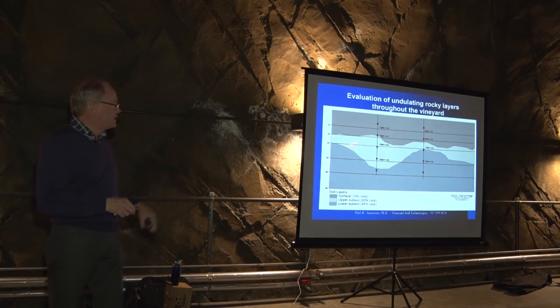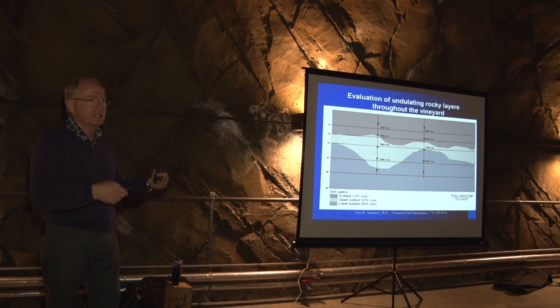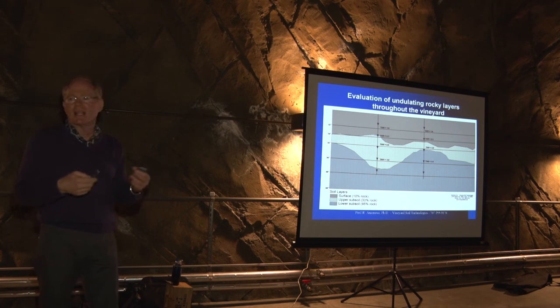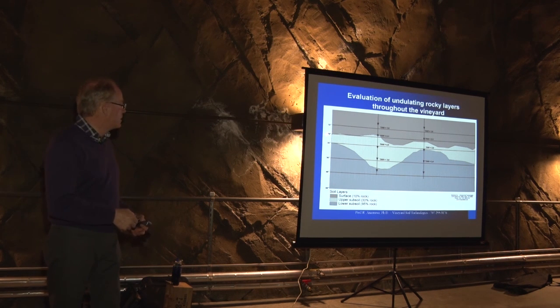This concept here is just a schematic of looking at the total available water in inches, of how much water is actually in the soils. Most soils, like a loam, will hold about 1.5 inches of available water per foot of soil depth. So here we have a soil that's about 18 inches deep, and it's got an undulating upper subsoil of about 30% rock, and then it's got a lower subsoil of 95% undulating rock.